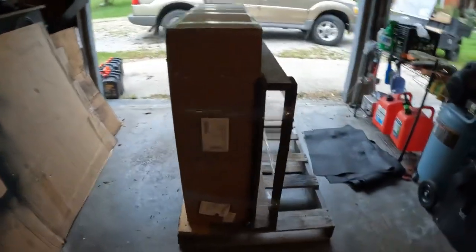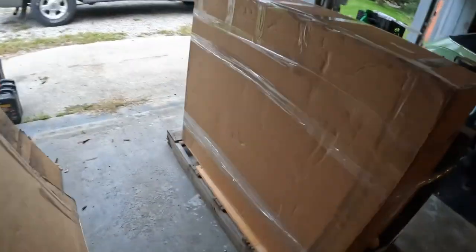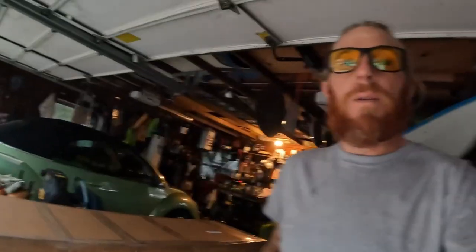Well, folks, we're back. We've had a hell of a day. I'll show you something. Look at this. That is packaged up and ready to go back because the radiator's about 3 to 4 inches too short.